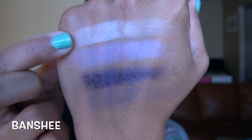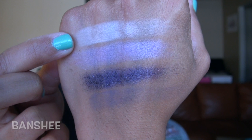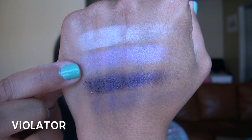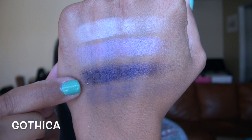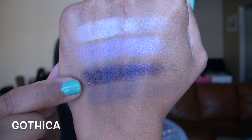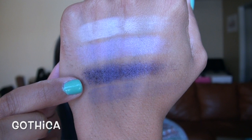First off, you are getting Banshee, which is a really nice light pinky white matte highlight. Then you are getting Violator, which is a slightly metallic, gorgeous lilac-y purple. Then we have Gothica, which I don't even know why anybody created this eyeshadow. This is not an eyeshadow. This is just purple sand that they have pressed into an eyeshadow pan. It is so, so bad.